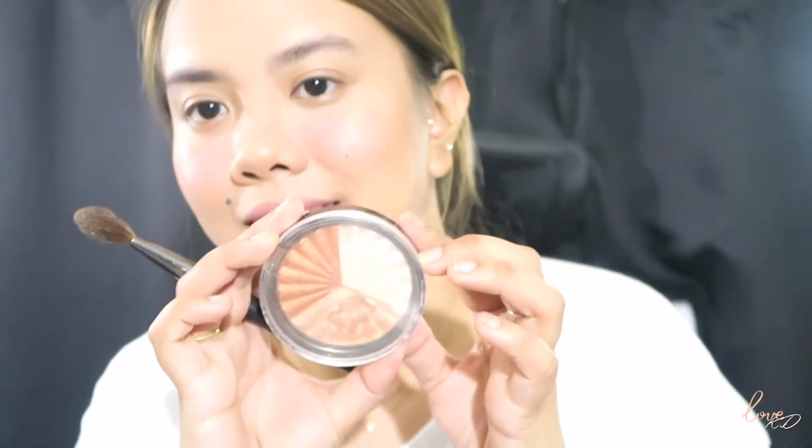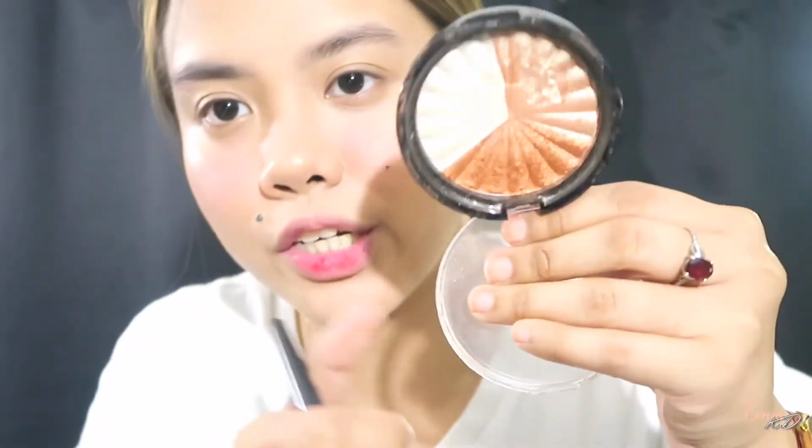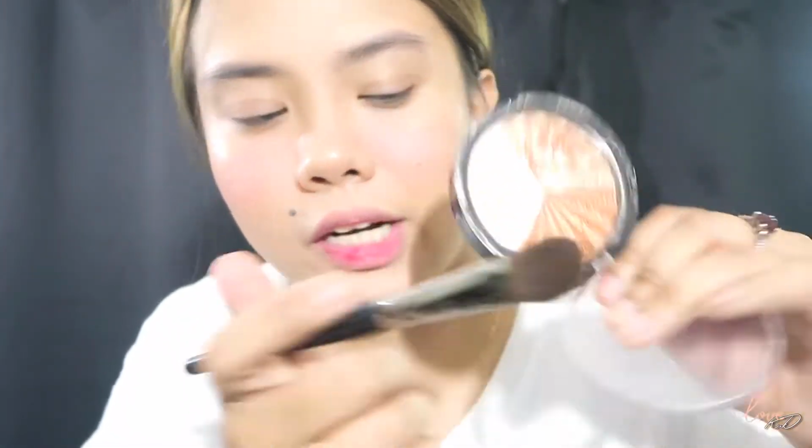We're gonna put highlighter, and the highlighter of choice is this. This is the Ofra Naked Tutorial collaboration with Ofra, and we're gonna use this color right here. Konti nito.